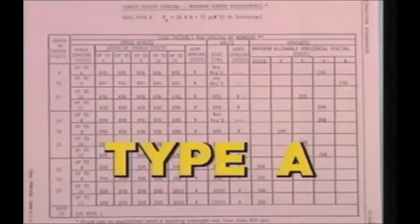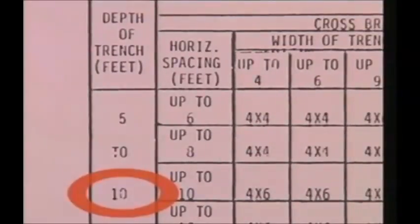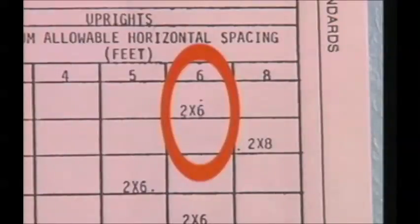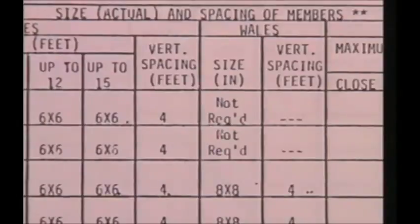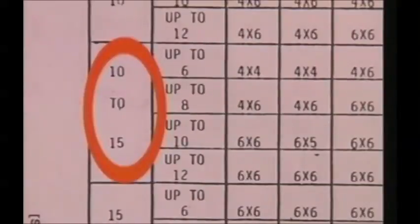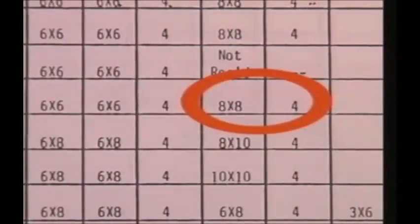For example, let's look at the table for Type A or hard compact soil. If you're digging a trench up to 10 feet deep in hard compact soil, you can use upright shoring made of oak 2x6s spaced no more than 6 feet apart. If you want to space your uprights 8 feet apart, they must be 2x8s. Notice that OSHA does not require stringers or wailers in this soil at this depth. It does require wailers at 10 feet and deeper: 8x8s not more than 4 feet apart vertically.